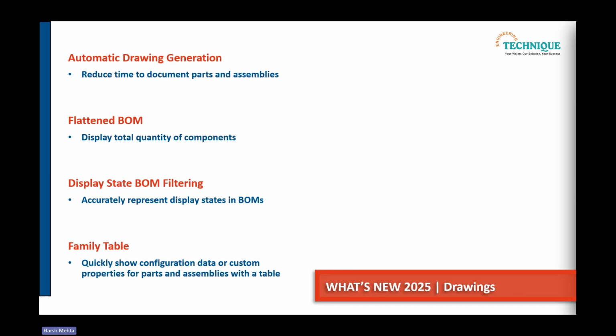If we are creating a BOM, there is one option which shows the flattened BOM, which displays the quantity of the components. I will explain that in the next slides. Display state BOM filter represents the display state of the BOMs, and family table.